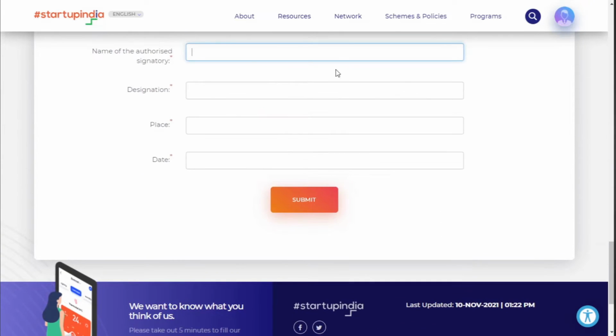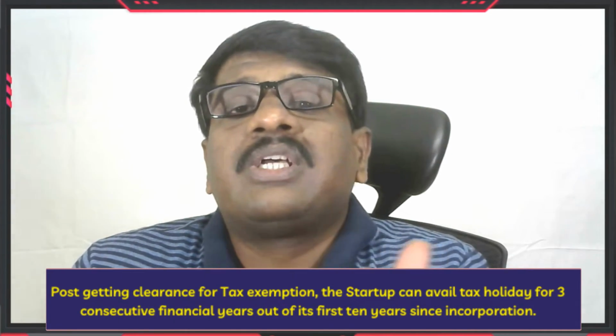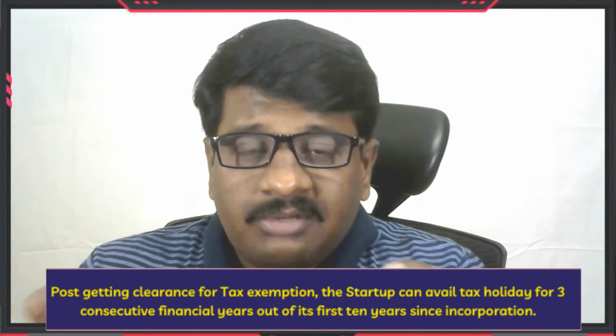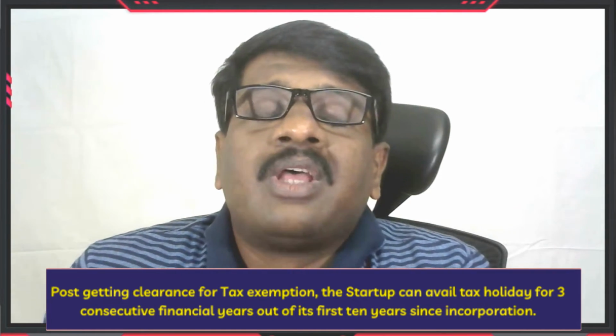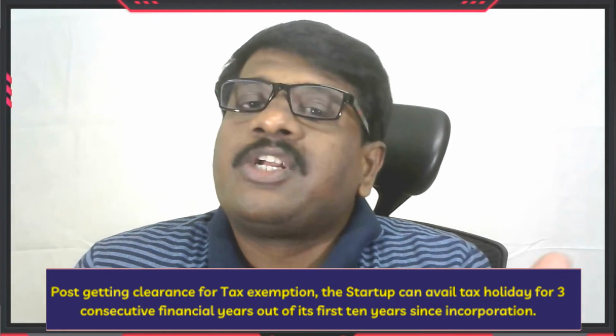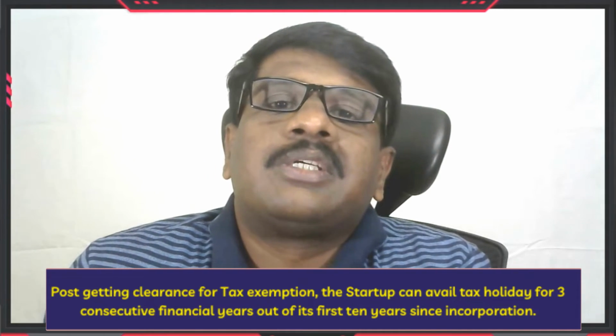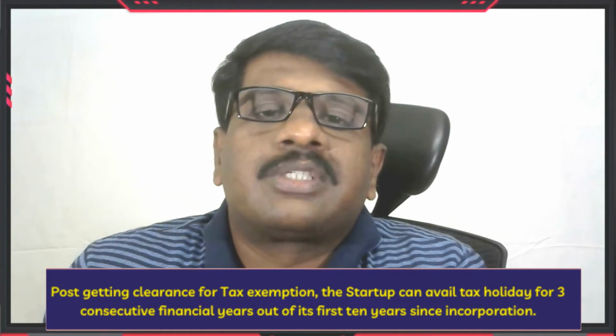So once all these details are done, before submitting, make sure you cross-check them once or twice, and then you submit them. So after submission of your application, let's say your application gets approved for the tax exemption, then your startup can avail 100% rebate on the gross profits for 3 consecutive financial years in the first 10 years of your incorporation. That means, let's say you have incorporated your company in 2020. So 2020 to 2030, which is 10 years. In these 10 years, you are eligible. You can get this tax exemption in any of the 3 years.